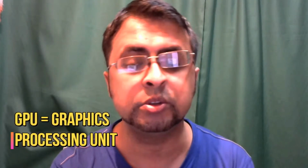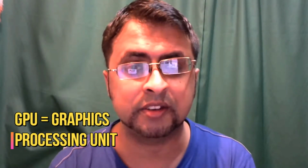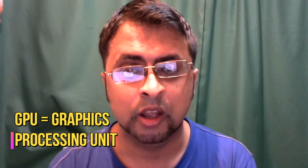GPU is basically the enhanced version of the graphics card that we used to install in the CPUs that we used earlier. Basically a GPU is pre-installed in most of the processors that are available in the market and are being installed in phones.